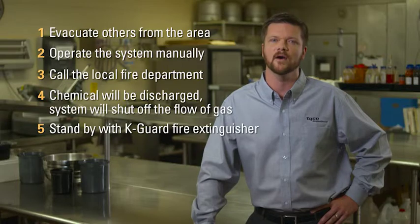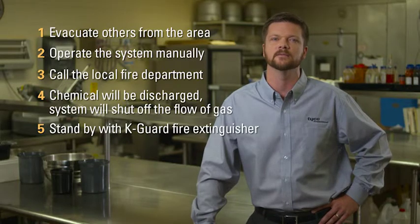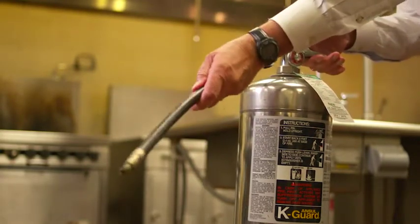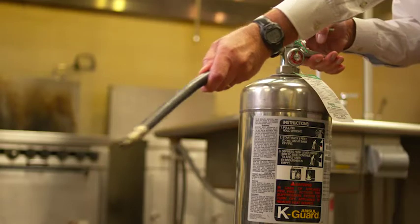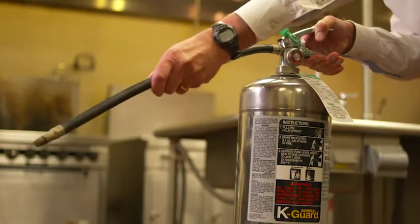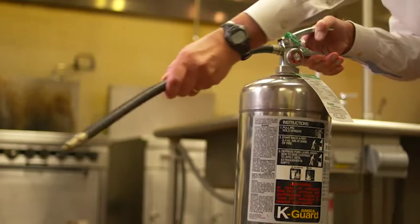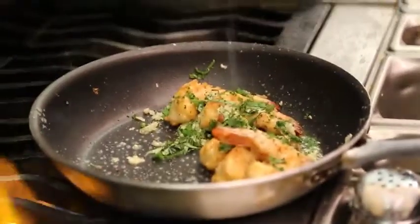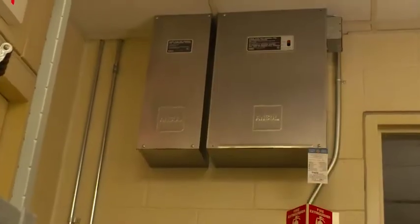Stand by with the K-Guard wet chemical hand portable extinguisher. Pull pin, stand back 10 feet, aim at the base of the fire, squeeze handles, and sweep from side to side. Again, it is important to note the K-class shall be used only as backup. Activate the system first.